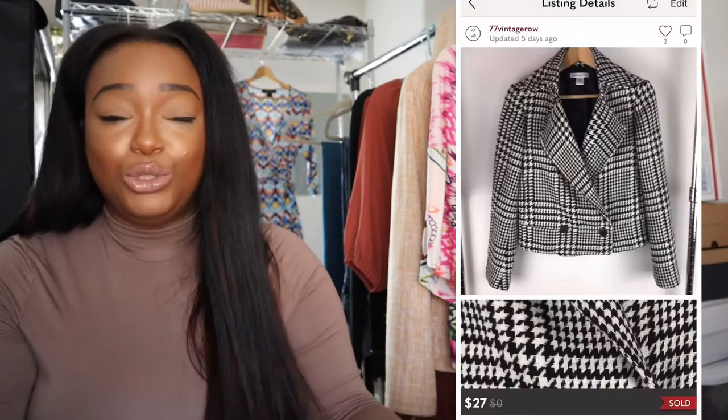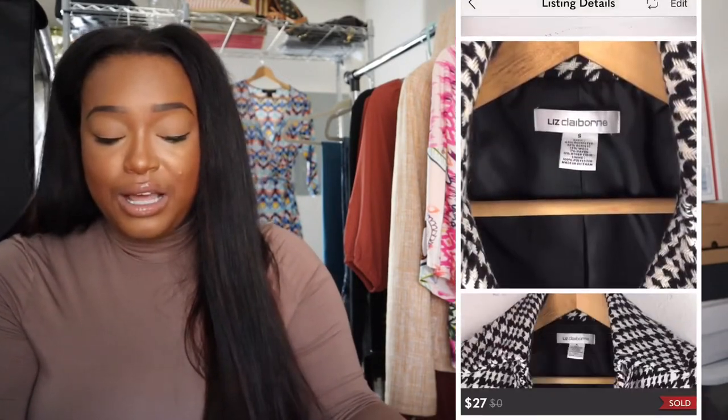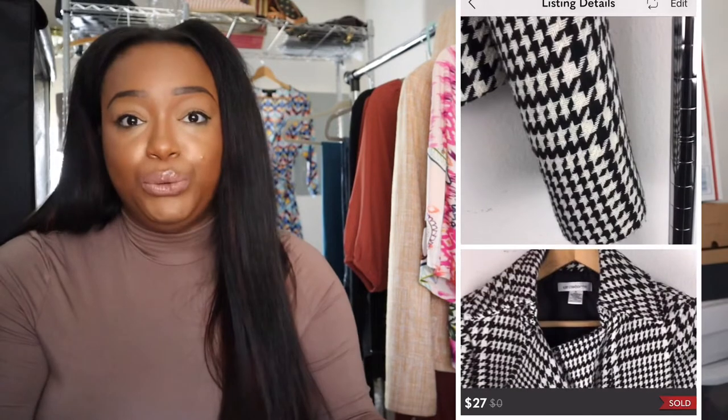So this was a really, really good sale. I honestly thought I would have gotten more buyers, but I actually secured one sale. And one sale was good enough for me, seeing as though I was barely getting sales the week before. So this is how I got this first sale. It was a bundle of a Liz Claiborne houndstooth jacket and a Zara over the knee boot.